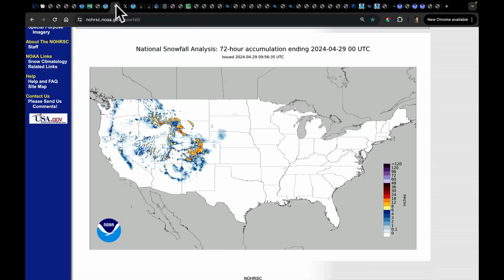Now, that's not to ignore the backside of this. We saw big snows that came through parts of the Rocky Mountains, including right here on the Front Range. And we even saw some snow getting out into parts of Nebraska behind this system.